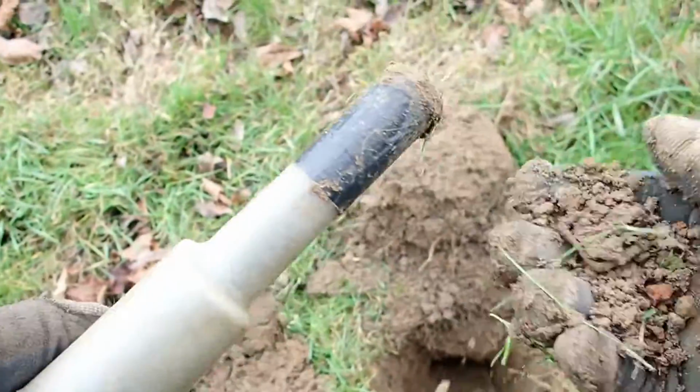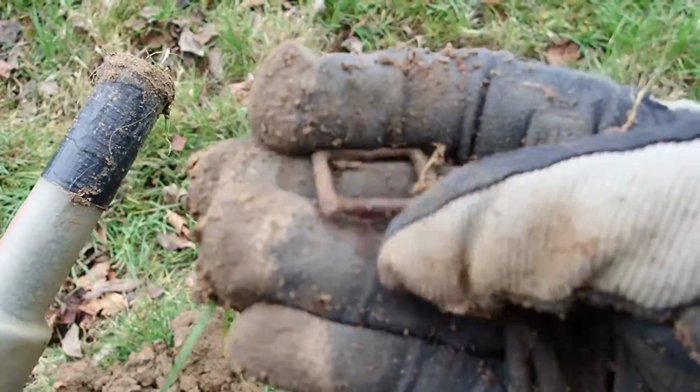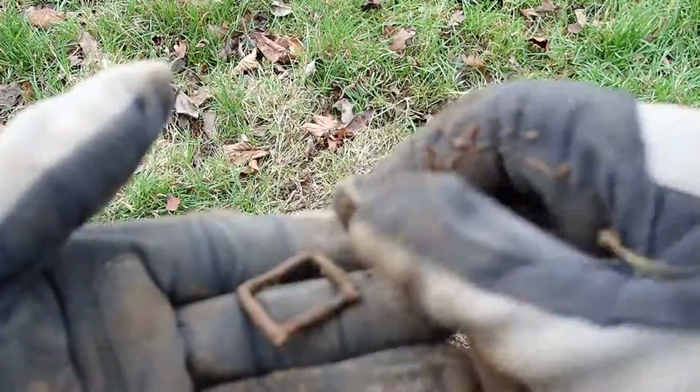Okay, I've come across into another field, and this is the first signal. We're getting 22, 23, 24. So give this one a dig. We got rust, that's not good. Oh, no. It is good. Oh, it's another little buckle. It's the third one today. Must be buckle day. I don't mind that.